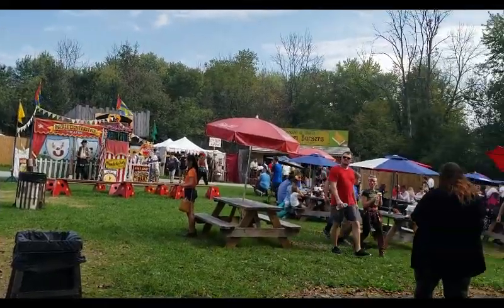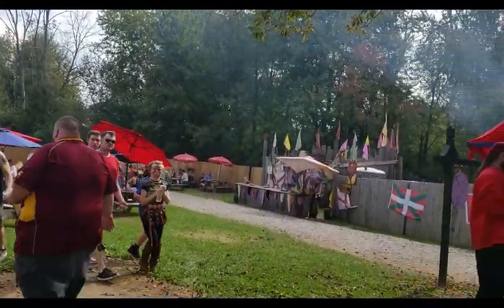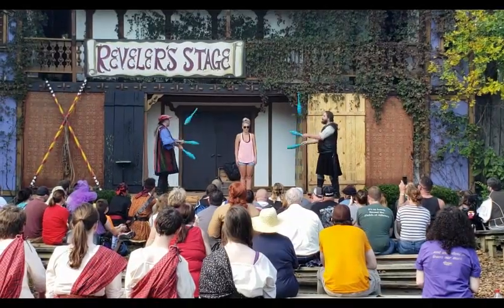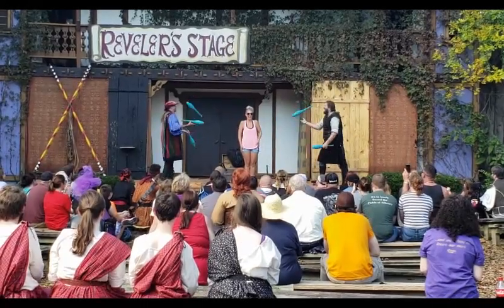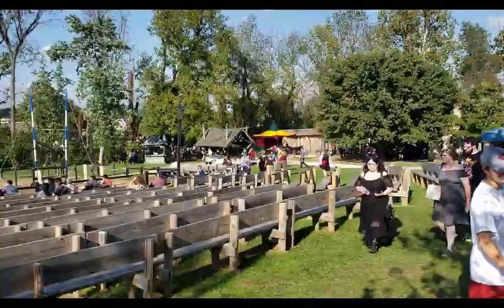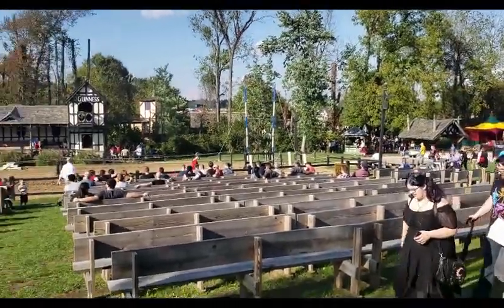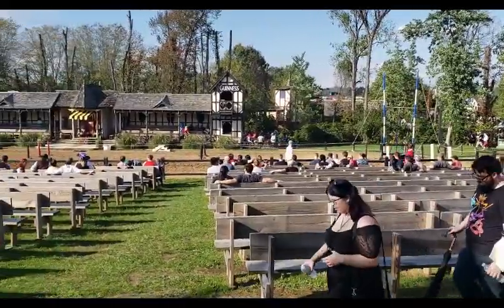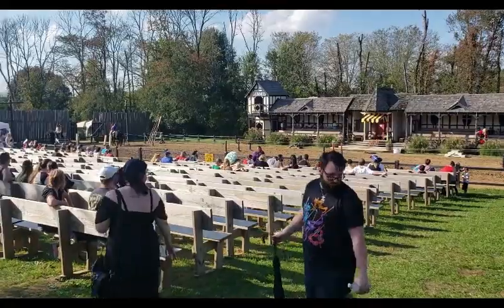Now, there are a lot of shows there also at the Renaissance Festival. You have the mud show. We saw the knife throwing show. And there are probably about 4 or 5 of those show venues. It was difficult for me. I think there was accessible seating, but it was difficult to identify.